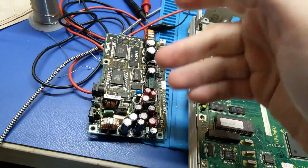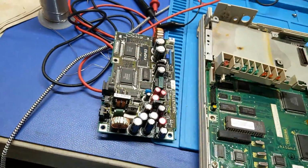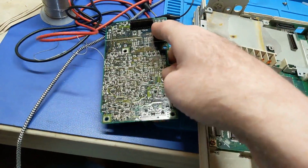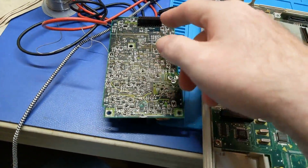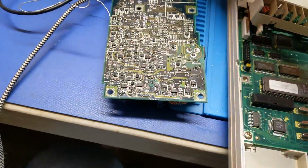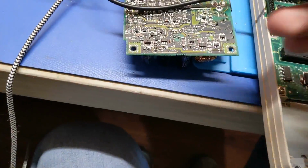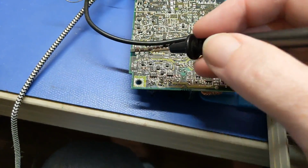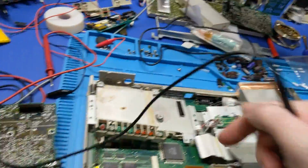So, there's nothing happening. It's not getting far enough in the process to turn on the converters. So that makes me think there's something that it's not satisfied to even start. So I couldn't find any open traces here. However, here's what I did find. I was getting ready to put this connector back on because the other one was damaged. So I'm going to take the one off of this board over here.